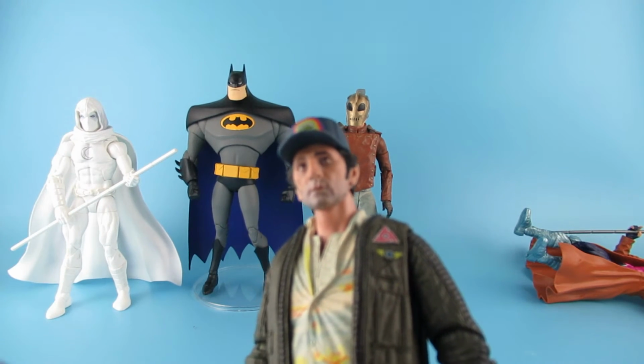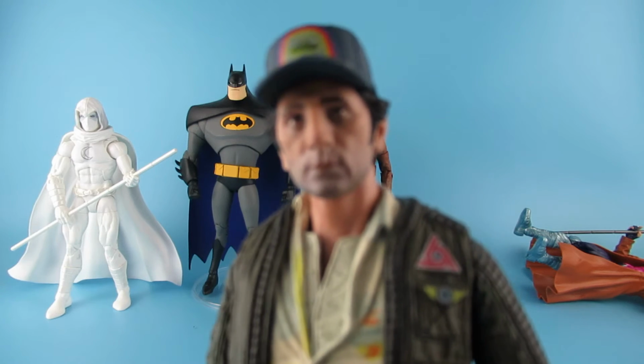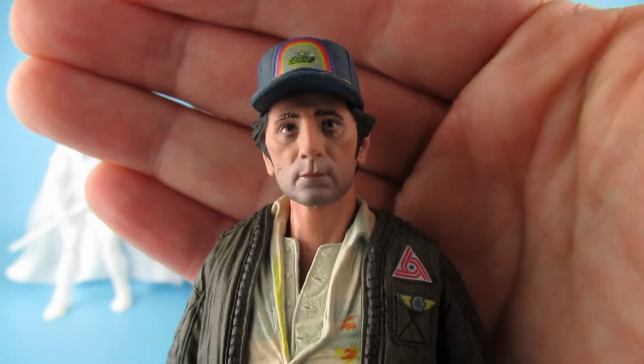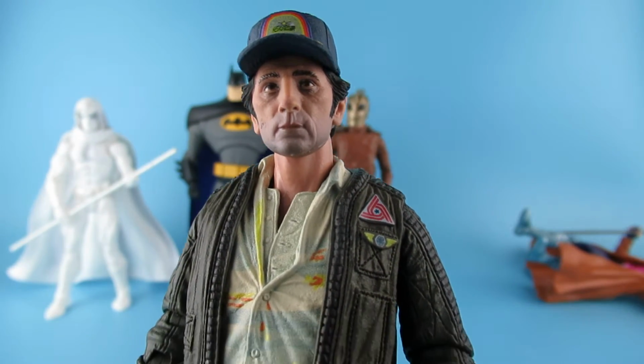Oops, Gambit's down. Gambit's down. Yeah, look at that face. Okay, it's not focusing on him. It's focusing on the background. There we go. Look at it. It's brilliant. The eyes. He's got those sad, sad eyes. I think it's... I don't know.